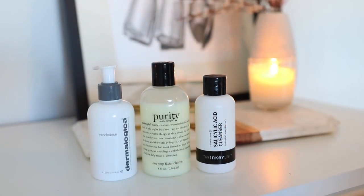The Inkey List actually has a great salicylic acid cleanser. And sometimes when I am breaking out, I will use this as well, just to balance that out, get that first step of cleansing and just target that acne spot or pimple or whatever it is. So that's a great option, very inexpensive as well. But again, double cleanse, that's important. Just find a good oil-based cleanser and water-based cleanser that works for you and you will have squeaky clean skin.